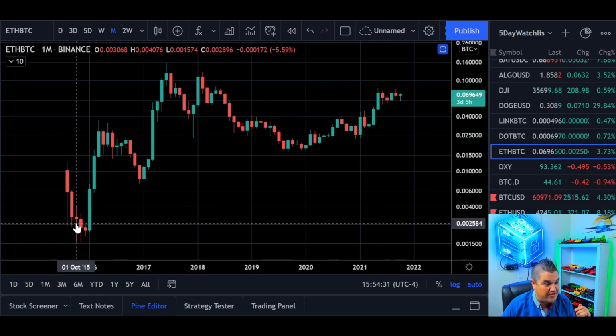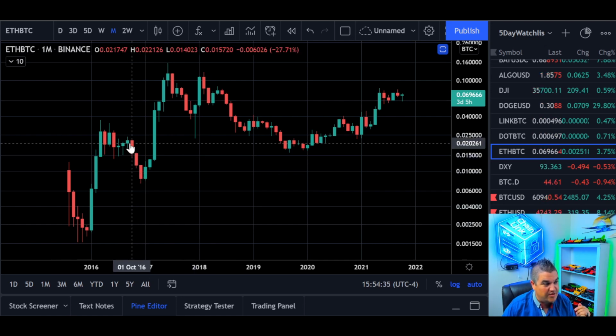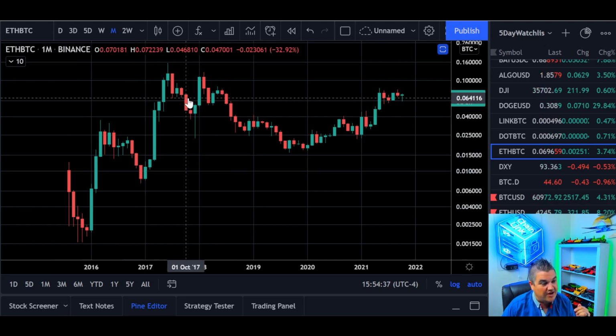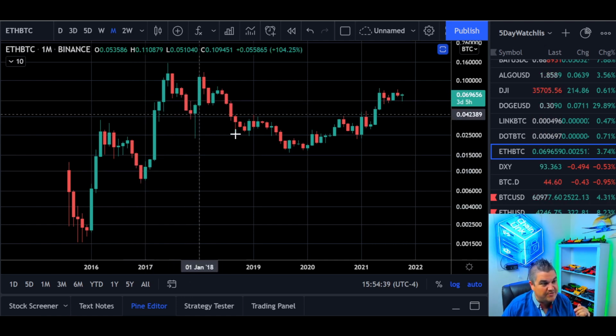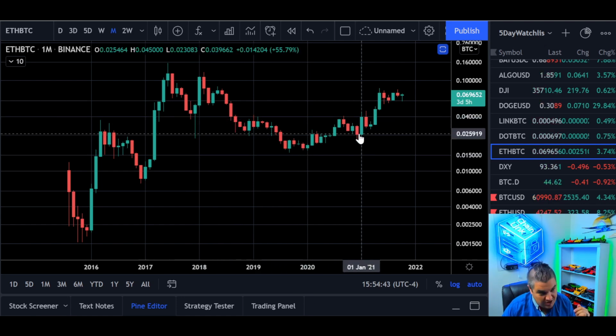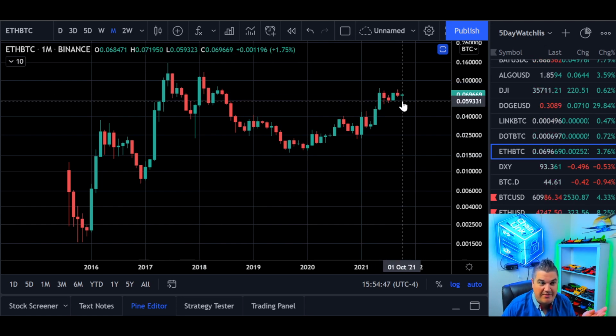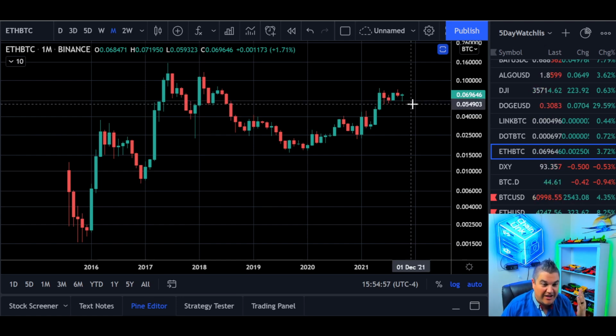Look at it. Every Q4 will usually bleed against Bitcoin for Ethereum. Look at that. Bleed against Bitcoin. Going into Q4 again, bleed against Bitcoin. We thought we were going to, but maybe Ethereum is fighting back this time. And maybe the tides are turning a little bit towards the altcoins. The king of the alts, I like to call Ethereum.